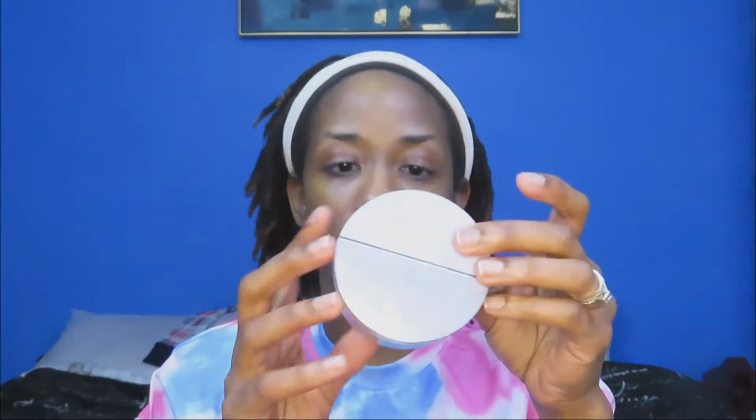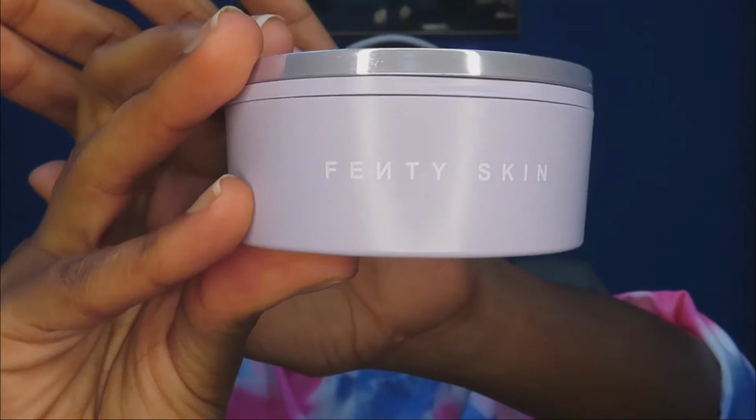And so I just pat that in, and then I will work this in on my lids and all the way out to my temples. And then lastly, I take the Fenty Skin Instant Reset Overnight Recovery Gel Cream.